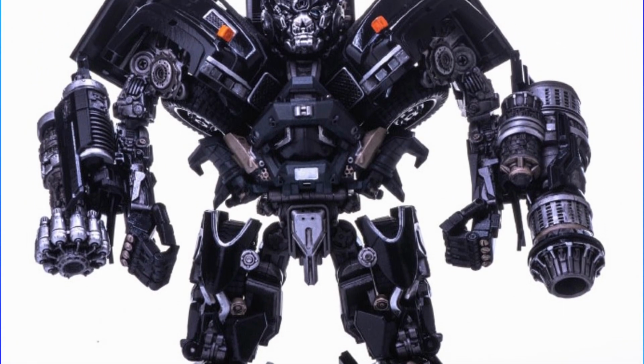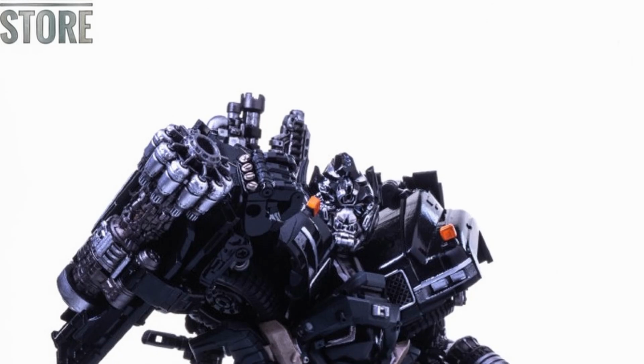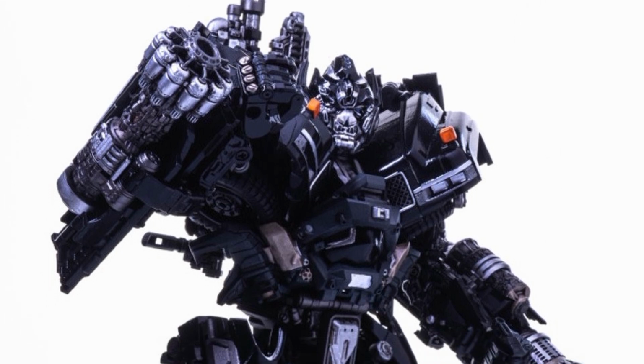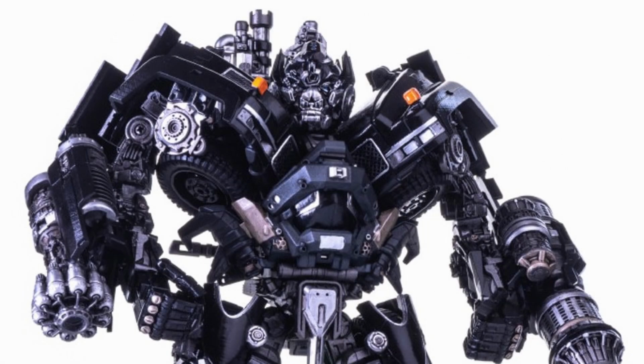I'd be lying if I said I wasn't disappointed with this guy. Hell, if I'm being honest, I haven't even transformed him yet. He doesn't come with instructions, and I've heard it's quite a pain, so I don't want to attempt it myself just in case something breaks. Then I haven't really found a YouTube video that is good enough to use as a basis to go by.